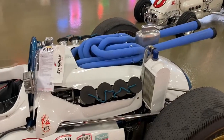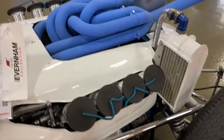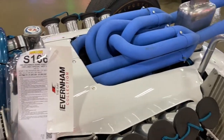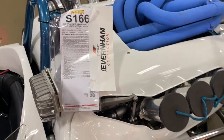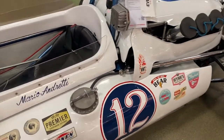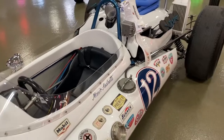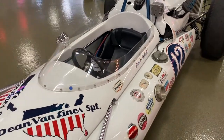Powered by a 4 Cam Ford engine. The plumbing, as you can see with the oil coolers, everything's out in the open. They weren't too concerned about aerodynamics. However, the compact design, and the weight transfer with a rear engine car transitioning from the Roadsters, this is quite a big jump in technology for Indy cars.